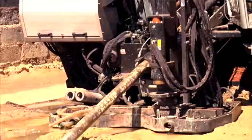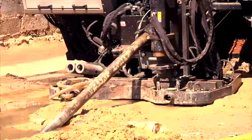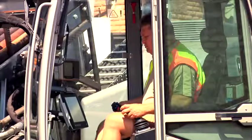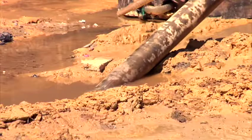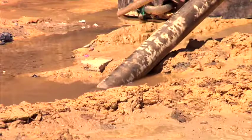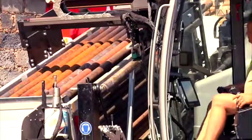This trenchless technology practice offers an alternative to traditional trenching or excavating. This is particularly useful where traditional methods are either not practical or simply not possible, such as in the case of Rescue Rod's Alexandra project.